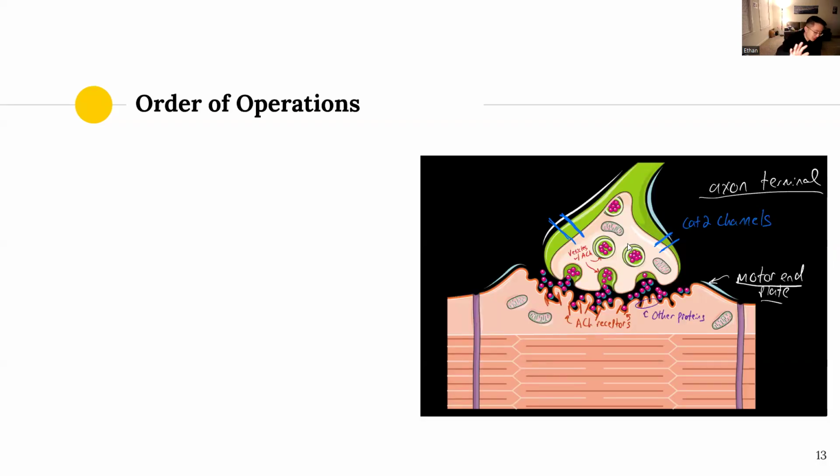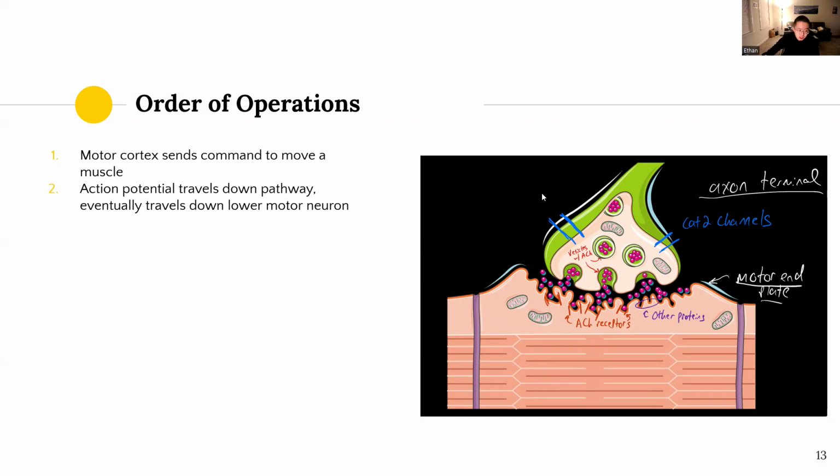Let's talk now, and let me commit a cardinal sin of PowerPoints. I'm going to put a ton of text on the screen, but at least I will try to explain it. I want to talk about the order of operations and what actually happens at this junction. You first start with the motor cortex. It's like sending a command to move a muscle, right? You want to move my arm, like, let's go, right? That command travels down and eventually reaches the lower motor neuron.